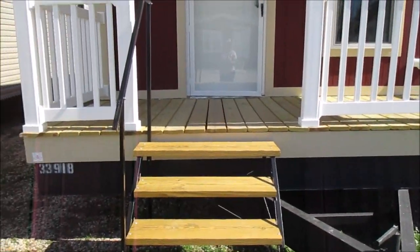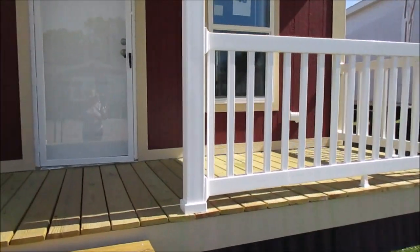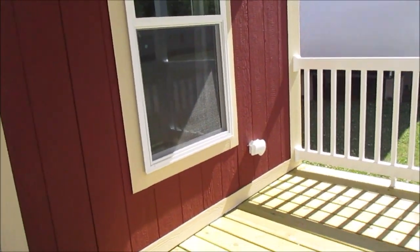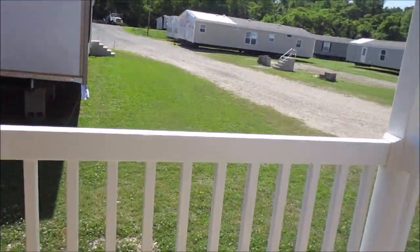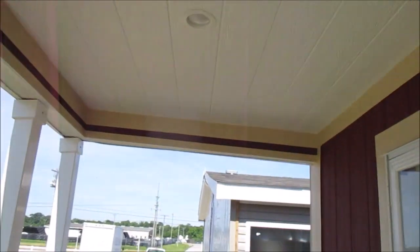This right here has a porch. This is number 40, so I'm going to the office to ask him what size this one is. But I do want to see the inside, and what's the price on this one? A lot of them be busy, so I try not to bother them that much. Oh, this comes with those lights. I like these on the porch.